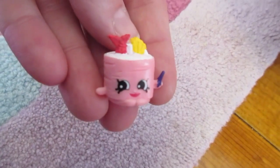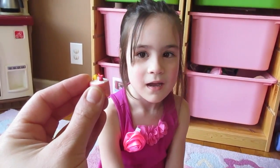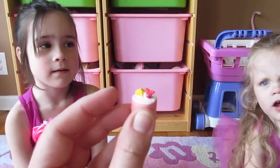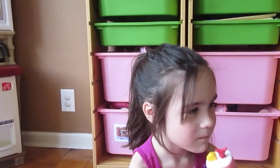The next Shopkin for Isabella to guess is this one. Okay, come on. All right, this is the next Shopkin. What is it? Oh, I told you they're gonna start getting tougher. Okay. Now it's Raqi's turn.